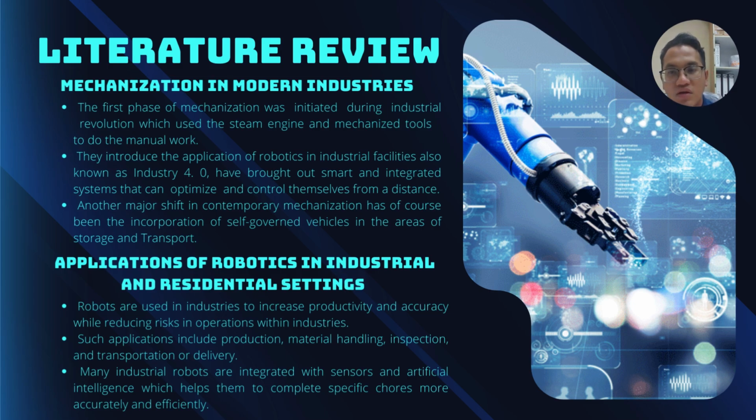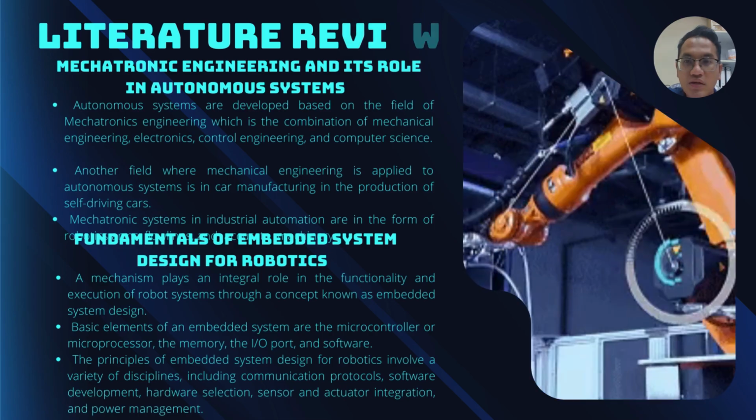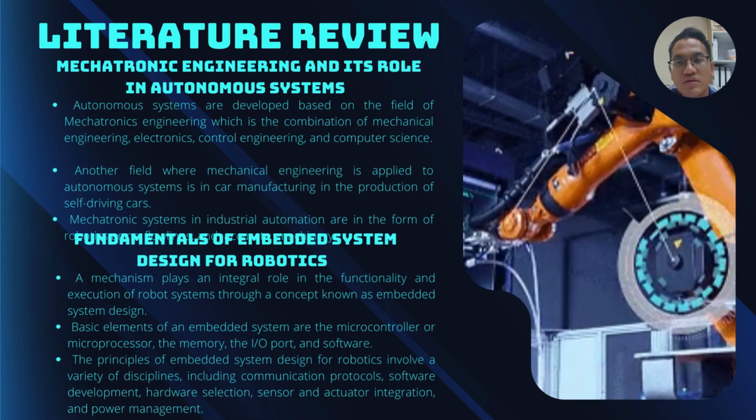Next, we go to the application of robotics in industrial and residential settings. Robots are used in industry to increase productivity and accuracy while reducing risk in operations. Such operations include production, material handling, inspection, and transportation or delivery. Many industrial robots are integrated with sensors and artificial intelligence which help them to complete specific tasks more accurately and efficiently.